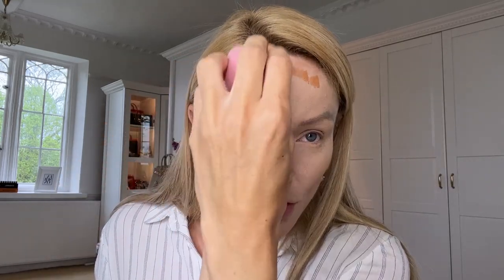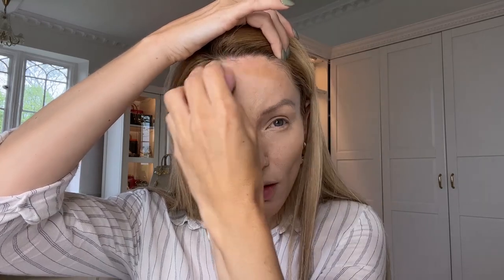Yeah. So just keep blending this in. And this one's a bit weird because you have to sort of get it into your hairline without missing a bit so it doesn't look crazy. And then I bring it down on the edge. I think I need a little bit more this side, to be honest. We'll do anyway, because I use powder bronzer as well. Anyway, I just like to have this like this. Okay, so that's the foundation done.